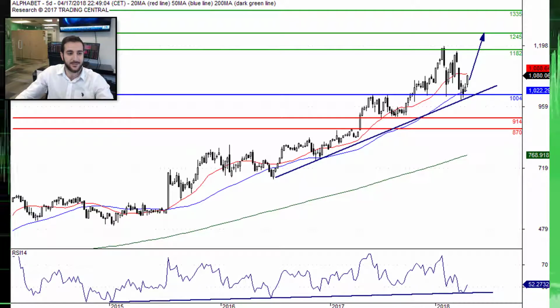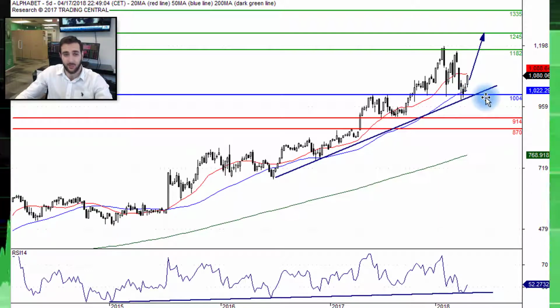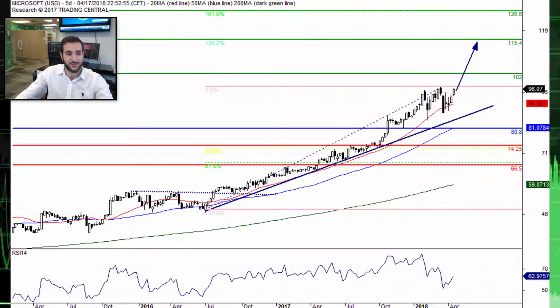First off, Alphabet. Now the prices here are supported by a rising trend line, just like the RSI. The pullback towards a 50-week moving average is seen as a buying opportunity. So as long as we don't break below the stop loss of 1004, we're looking at a final target of 1245. Next up, Microsoft.